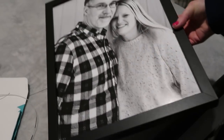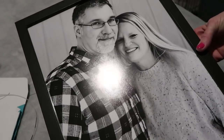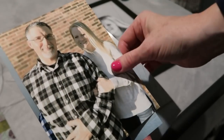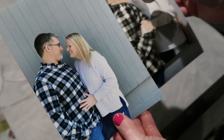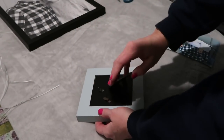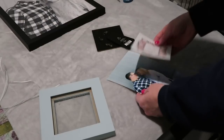So this is my favorite one that he took, and I blew it up into 11 by 14 and got a frame at Hobby Lobby, and I love it. I wanted that to be the focal point on the shelf. Then these are a couple of the other ones that he took that I really loved, and I decided to frame them as well and put them around the room, because this is our room and there's not enough pictures of Marion and I around our house, so I thought just in our room it's going to be about us.